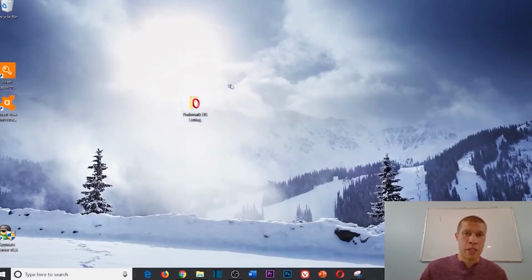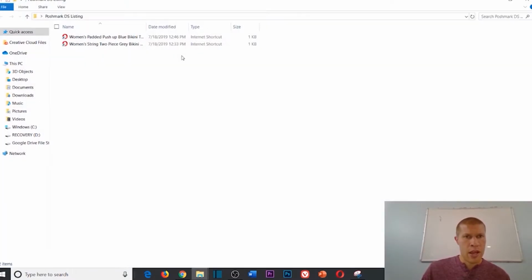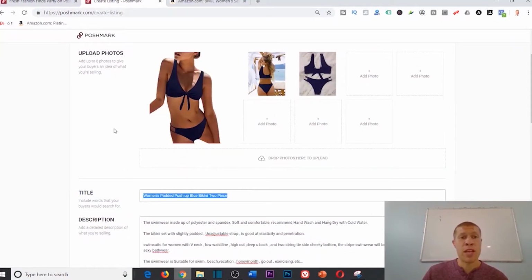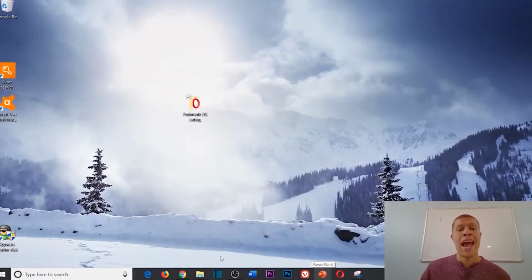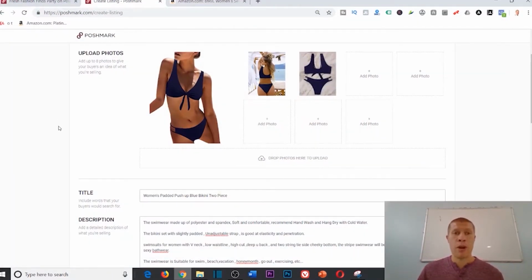We're not on my e-commerce computer right now. So that I know that, hey, every single time someone comes to this listing and buys the women's padded push-up blue bikini two-piece, I come to my folder and I go, oh, here's the women's padded push-up bikini two-piece. I want to buy this product. And that's how you dropship on the Poshmark platform and list items across platforms with no inventory.